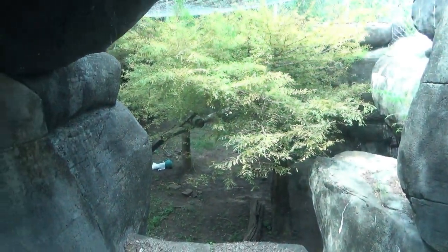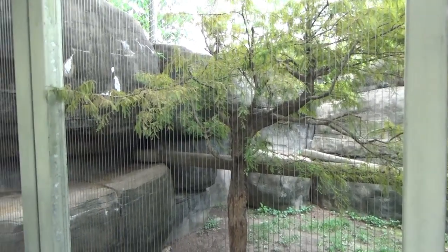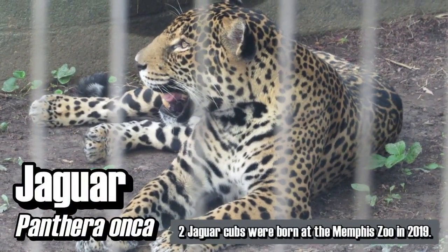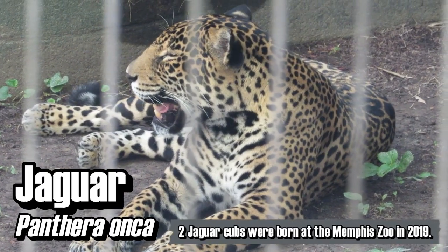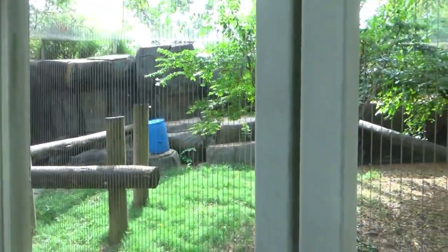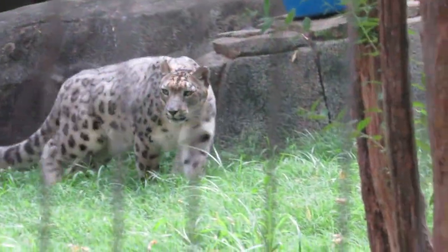Opposite is a second window that offers a first teasing look into the home for their jaguars. A male named Diego and a female named Filomena rotate with Arizona, seen here, who came from the San Antonio Zoo earlier this year, and clearly have places to be, so we'll be moving on to the habitat across the path, where you'll see the Snow Leopard, the ghost of the mountain.